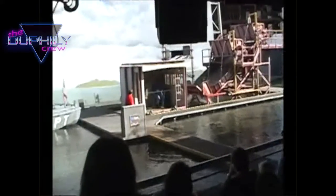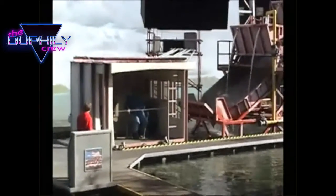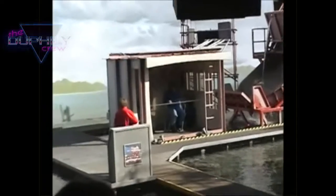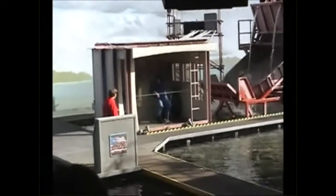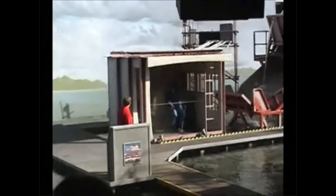Way back. Remember, you just lost your engine. And action. Look to your right. Check that engine. Get on the phone. Talk to your captain. Keep talking. Let him know you'll be taking on a little bit of water.